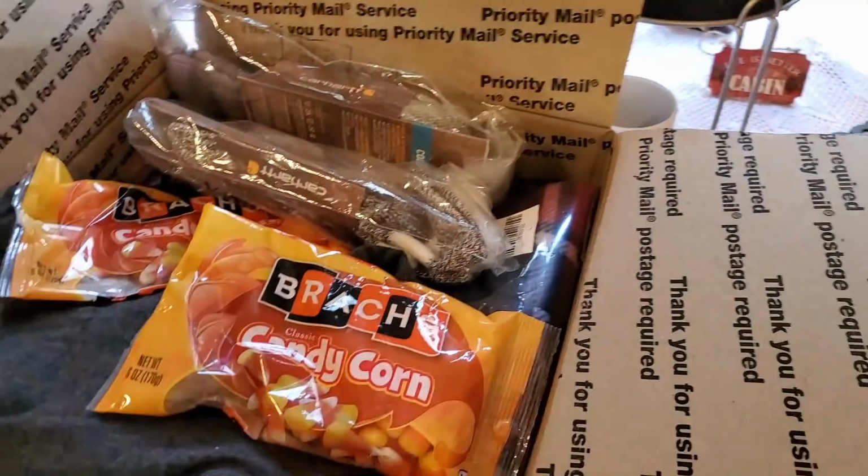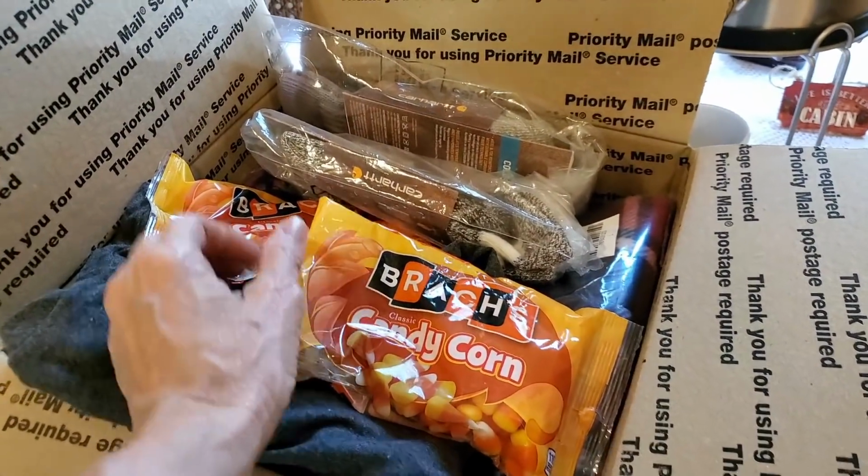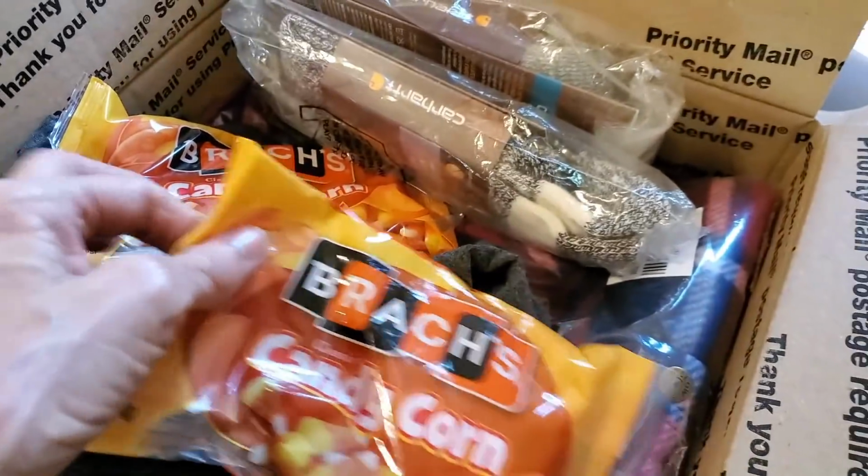And I wanted to show you, Miss Deborah and Dr. Rick sent me a gift for my birthday. Some socks, Carhartt candy corn.